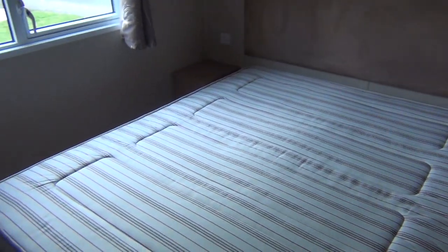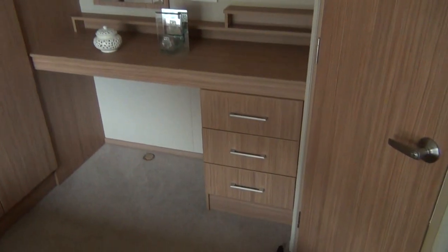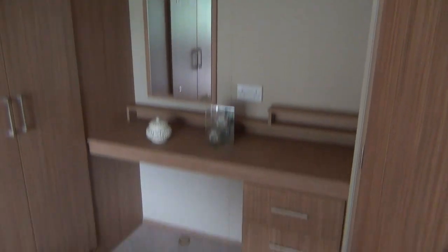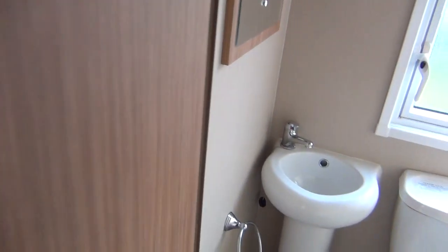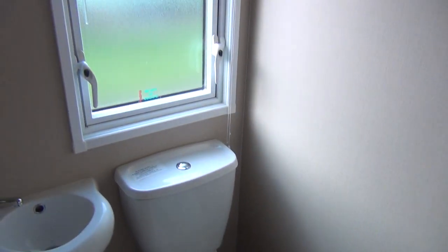There's the double bed, which is the usual sort of thing. It looks much like every other double bed to me, but nice comfortable mattress, so there we go. Shelf space above, wardrobe there, and that's for peering in and doing everything you have to when you've got the dressing table there. And then through here, through this little door, is your own nighttime place to visit. There's your wash basin and your toilet there.